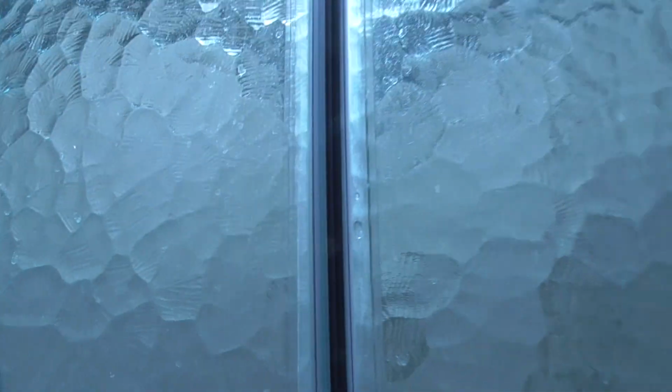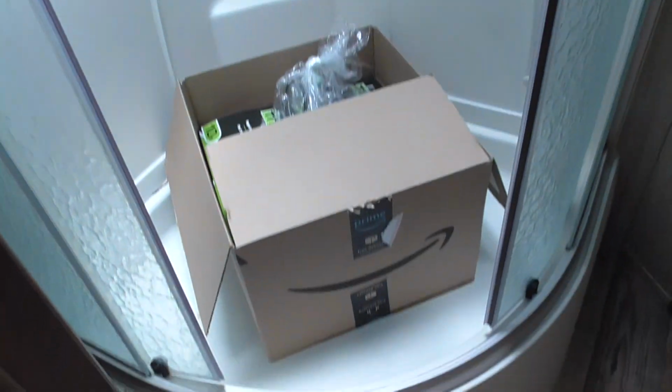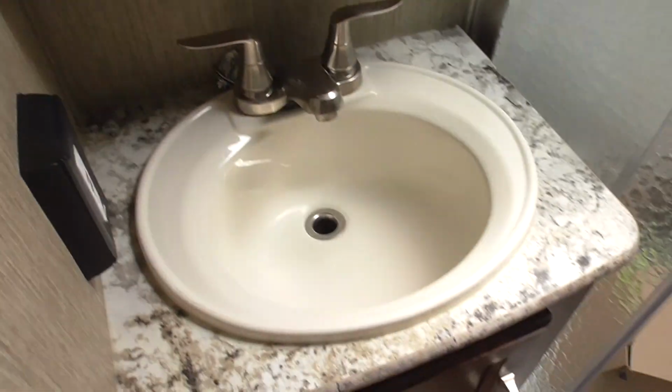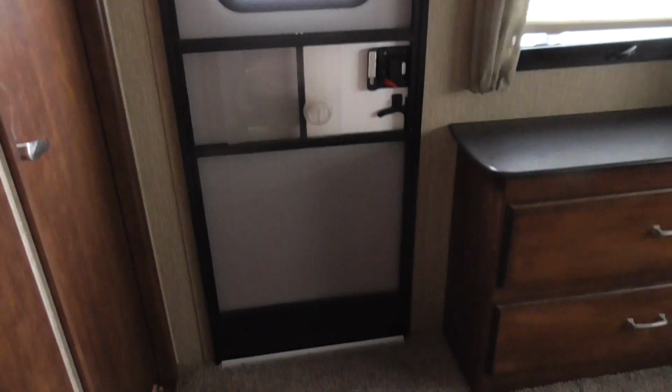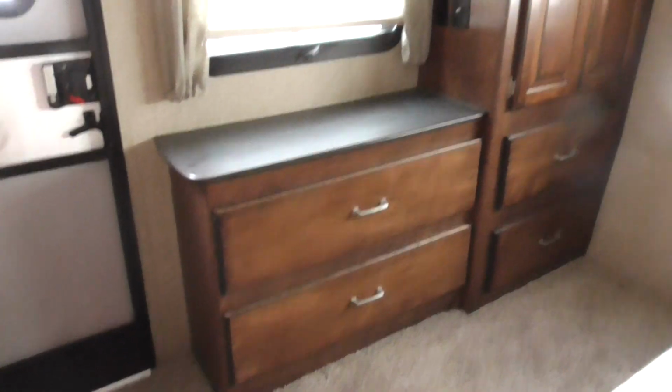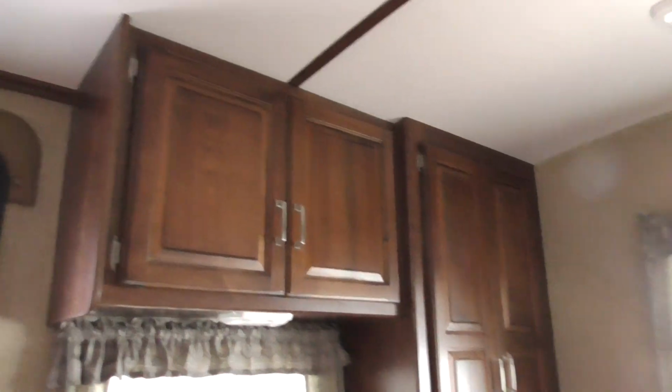Anyway, this is a nice radius shower, glass enclosed, easy to step in. That's just a box full of extra RV stuff, but it's got a nice big skylight here. Little sink, medicine cabinet. Turning around here slowly, don't get dizzy with me. This is another door in the bedroom area. You got big drawers there, another closet, extra space there.